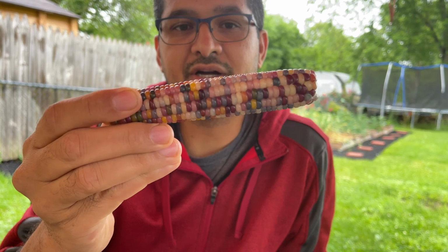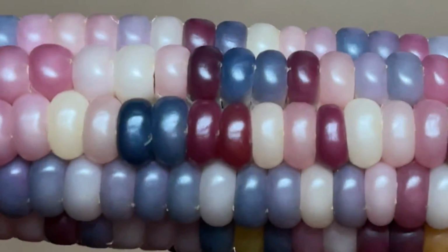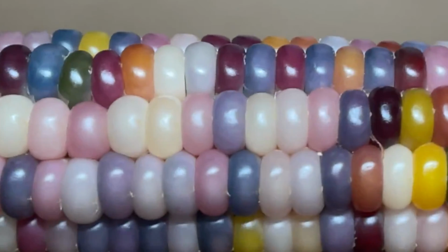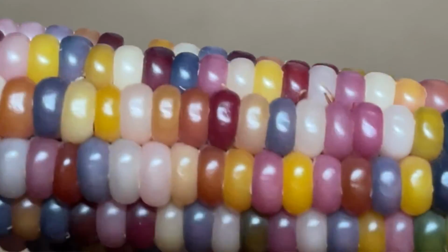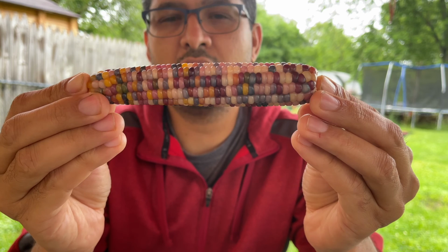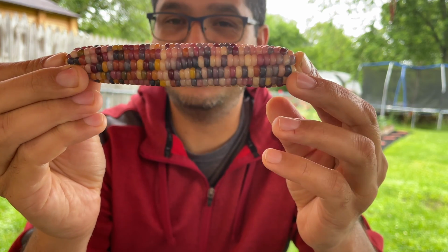Today I'll be planting glass gem corn in my garden. I've grown 40 odd plants last year and this is the best looking specimen I grew. There are two traits here which I really like. One is it has all different colors, which a glass gem corn should have. Two, all the kernels are translucent. That means they really do look like glass gems.